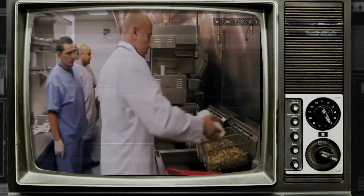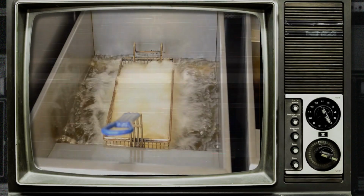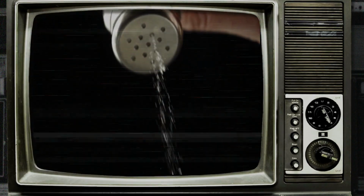The lard just goes right on the fries. They're tasty enough, but nothing spectacular, and you may need to add some salt.